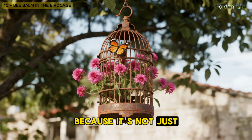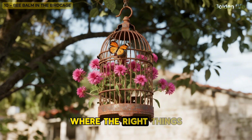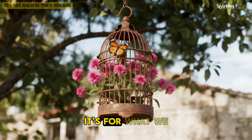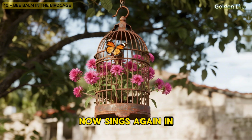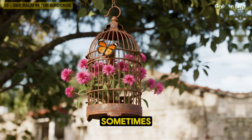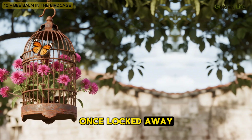Because it's not just about keeping mosquitoes away. It's about creating a space where the right things are welcome. A garden isn't just for us, it's for what we share it with. And that birdcage, once closed and still, now sings again, in blossoms and bees. In fragrance and freedom, sometimes, we find new life in the places we once locked away.